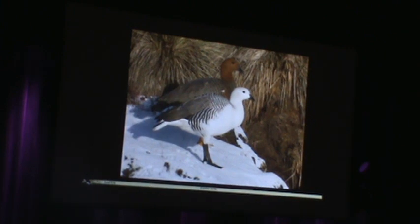The Falklands are also home to three species of native geese. This is the upland goose, so called because it is feeding inland or upland from the beach. It's one of the few birds in the Falklands that is hunted, not in any huge numbers, but this is one bird that it is permitted to take for food. That's the male or gander in front of the white one, the female standing behind.